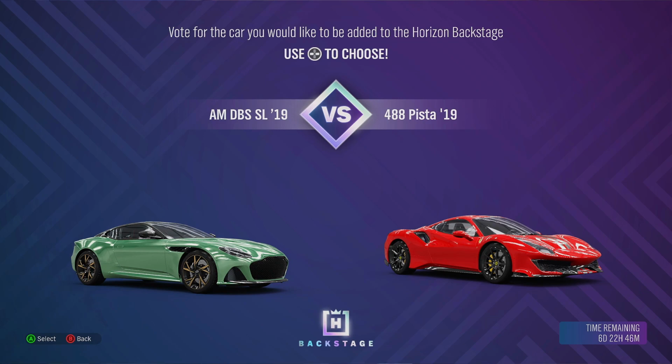Out of these 2 cars, I would say they're about as rare as each other. We haven't seen the Pista for a little while, but we've also not seen the Superleggera for a little while either. I think we've had the Pista as a reward more, but for me, I'm absolutely stuck which one to vote for. Let me know in the comments which one you're going for.